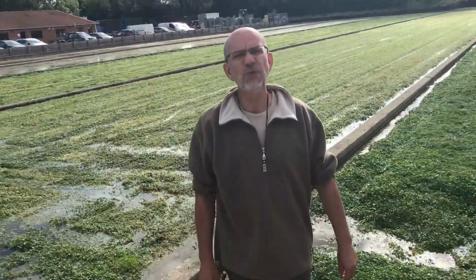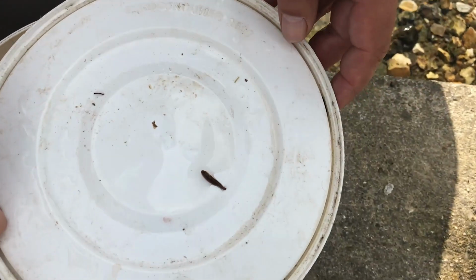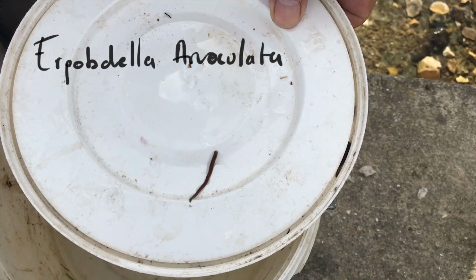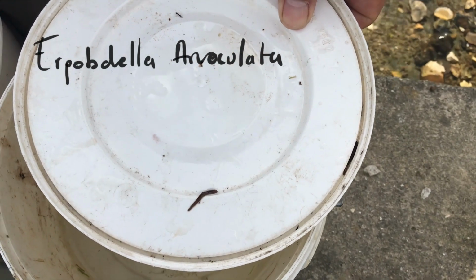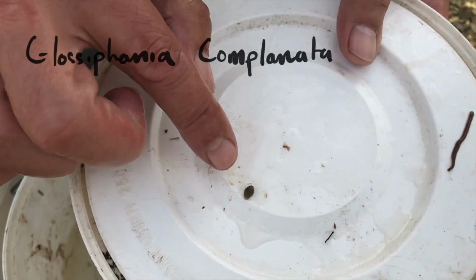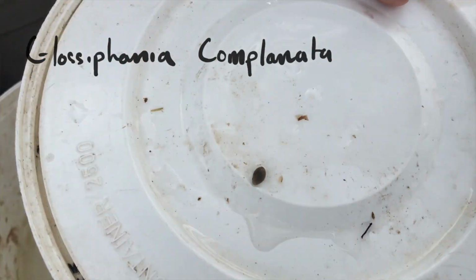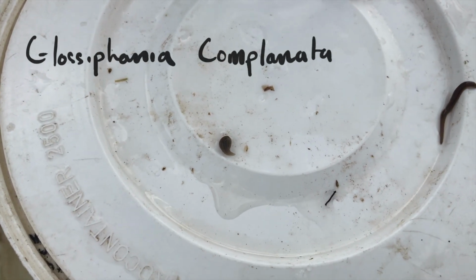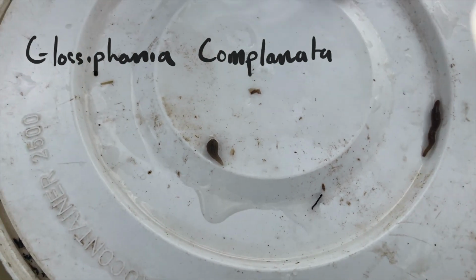Hello there. How are you getting on? Good. We've found some small leeches. Excellent. Yeah. So this little guy here is a very common leech called Erpobdella octoculata. Right. Glossiphonia complanata. Right. And if you see, it's much wider, much shorter. It tends to walk in a similar way, but looks different because it's shorter.